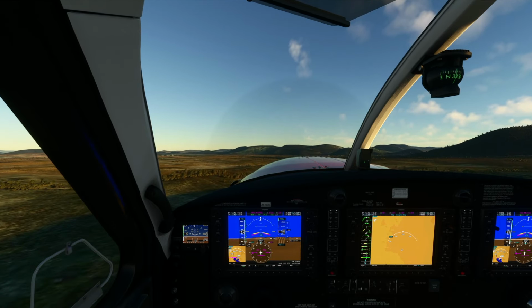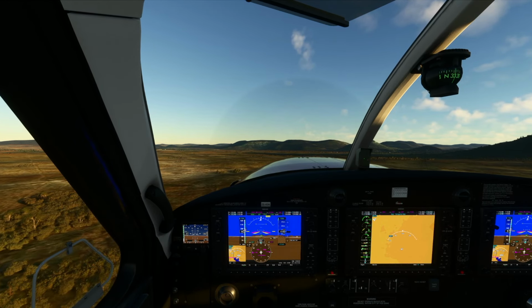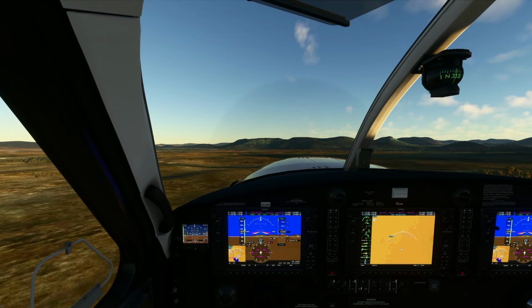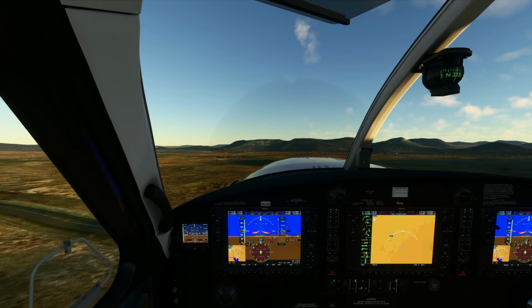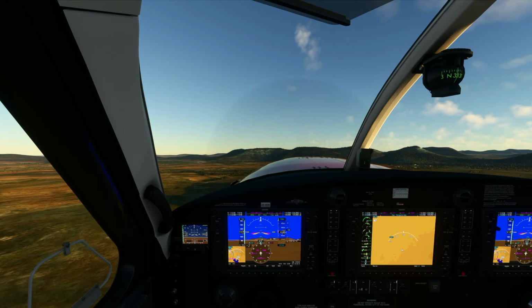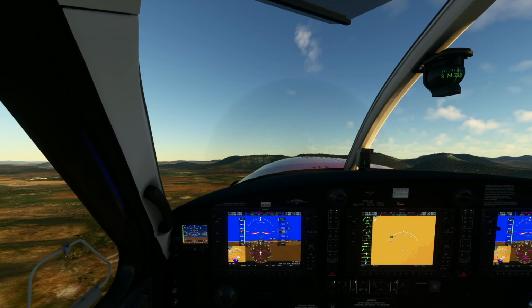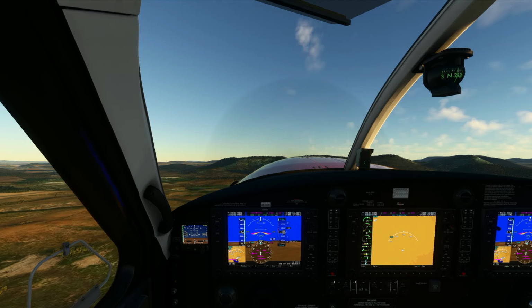Get the autopilot on. It's going to adjust forward to pick up speed. 90 knots, flaps coming up. Now we're over those power lines. Right, hopefully we get a vector before these mountains, but we'll start climbing. Let's put in a little bit more power actually. Make it over this terrain anyway.